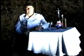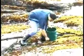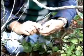I brought you here to share with you some of the bounties of what I've discovered in Oregon. In the following shows that come up in the next few weeks, you'll go out in the woods with me. We're going to go mushroom picking. We're going to be picking edible greens. We're going to be going to the beach and picking up crabs and clams and mussels and all kinds of wonderful edible things. I think you'll have a good time. So put on your rubber boots, grab a bucket and a knife, and let's go have some fun.